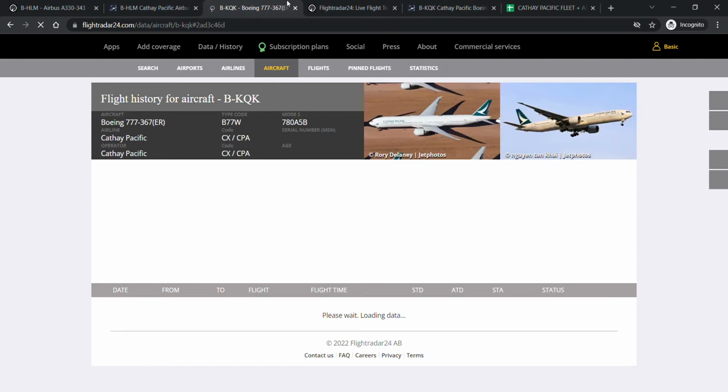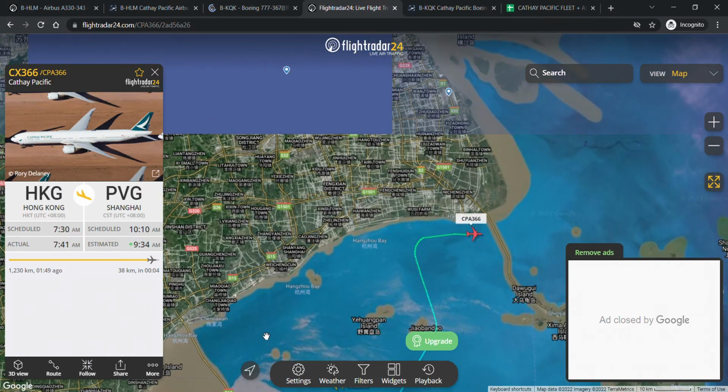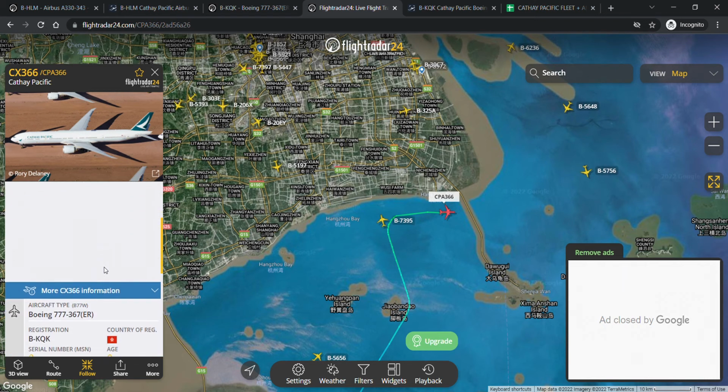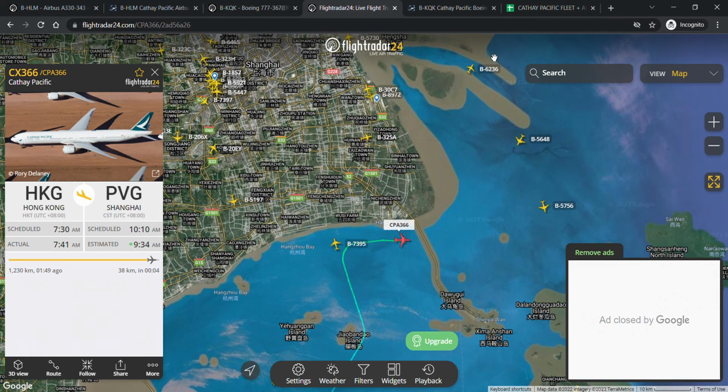So the next aircraft I would actually like to talk about is a Boeing 777, registration Bravo Kilo Quebec Kilo. This aircraft is also special. As you can see, she is currently flying from Hong Kong to Shanghai. She's just about to land in Shanghai. And let's quickly go over her details first before I get into her flight info.